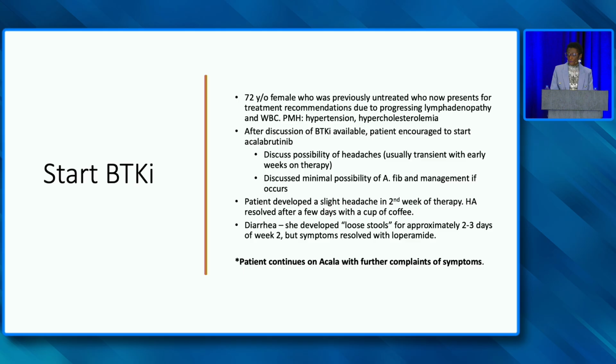So this is a 72-year-old female who was previously untreated and who now presents to clinic with recommendations due to progressing lymphadenopathy and hypertension. Those are her past medical problems. Most older patients are going to have some type of comorbidity. After discussion of BTKI, the patient was encouraged to start Acalabrutinib, and we discussed the possibility of headaches, as I stated. She did develop headaches, but they were minimal and only lasted for a short period of time. We discussed the possibility of AFib and told the patient, you won't know if it's AFib unless you have an Apple Watch, so just tell us if you're having any heart palpitations or irregularity.